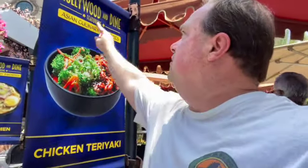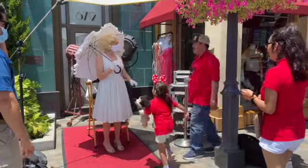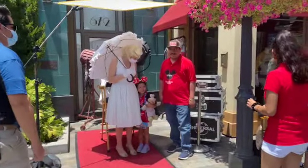Once again, this is called the Hollywood Inn Dining. So once again, I am right out here close to the front entrance. Nice little dining area. There's a lot of new things here since I've been here. It's been 7 months, I say. It's been a while. This was boarded off. And what do we got over here as well? We got Marilyn Monroe out. Oh, this is cool. That's cool.